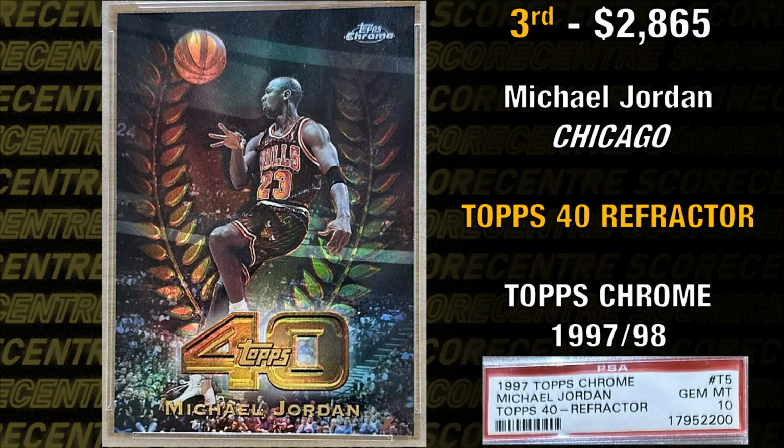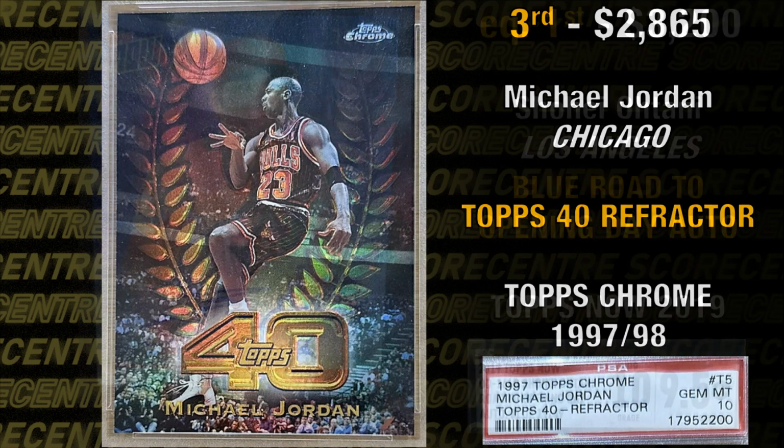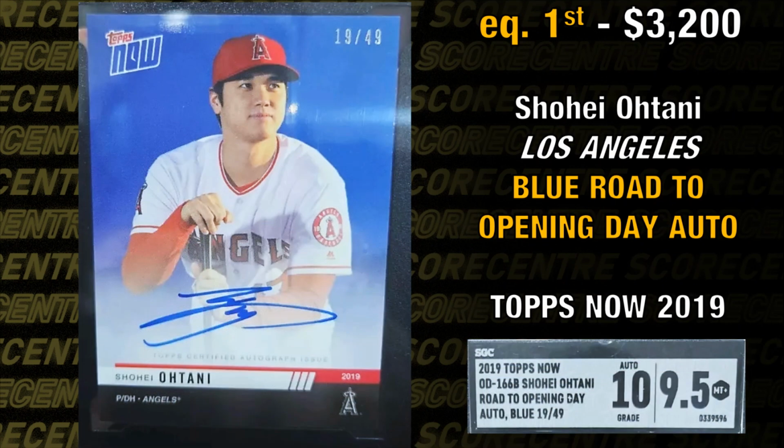And in third spot for 2,865, we've got the Jordan Topps 40 Refractor, celebrating 40 years of Topps Trading Card Company. That came out of Chrome 97, 98, and it's a PSA Gem Mint 10. And then in equal first spot, we have 2 cards selling for 3,200. At the top of the list, we have a Shohei Ohtani Blue Road to Opening Day Auto. The blues are numbered to 49, and we've got number 19. And that is an SGC 9.5.